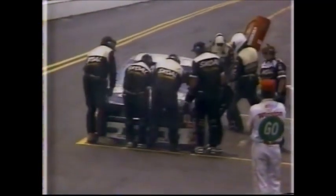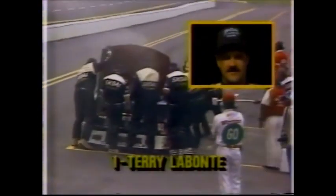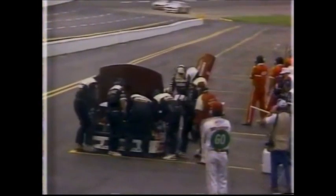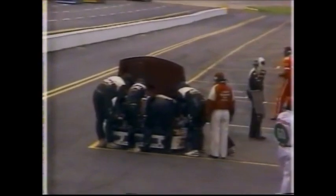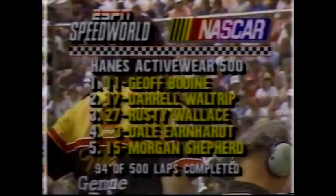Some smoke is seen from that number 1 Oldsmobile, and Terry Labonte is bringing it in for a look-see by the crew. The top 10 here at the Hanes Activewear 500 in Martinsville, Virginia. We'll be back with more right after these messages. Stay with us.